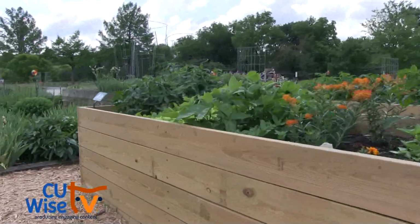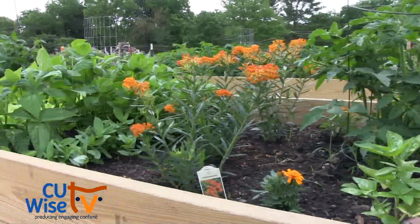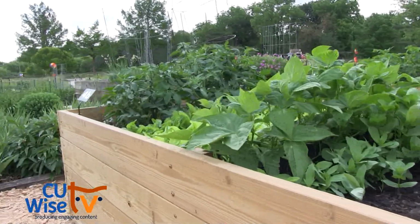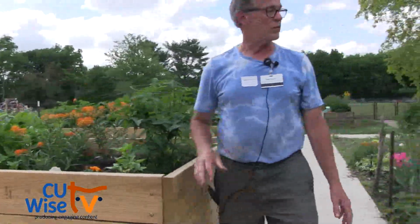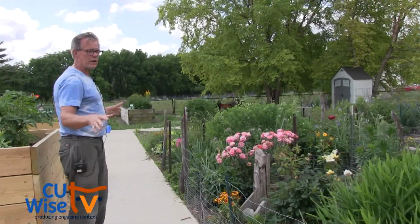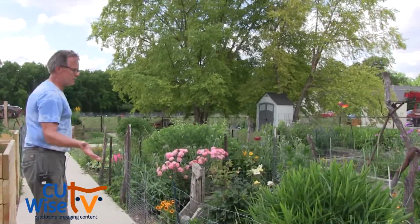So you can see, this is the first year for these gardens. Very successful, very successful. They're loaded. It's been a perfect spring for gardens. A lot of heat, a lot of water. So we have a lot of those. I think there's going to be a lot more of these made as we go forward. And then we also have a lot of people that still want to garden right in the ground, right in the earth. This is an example of that.